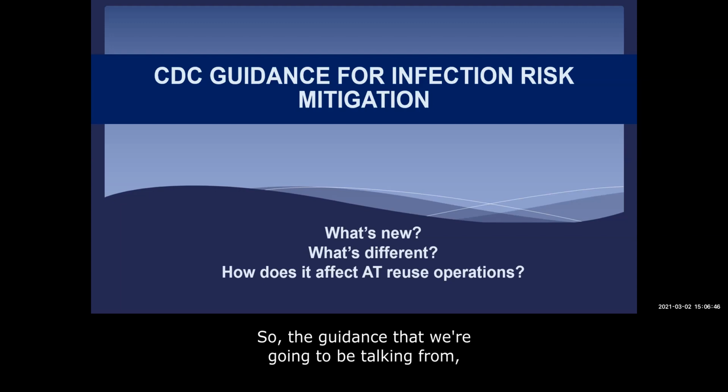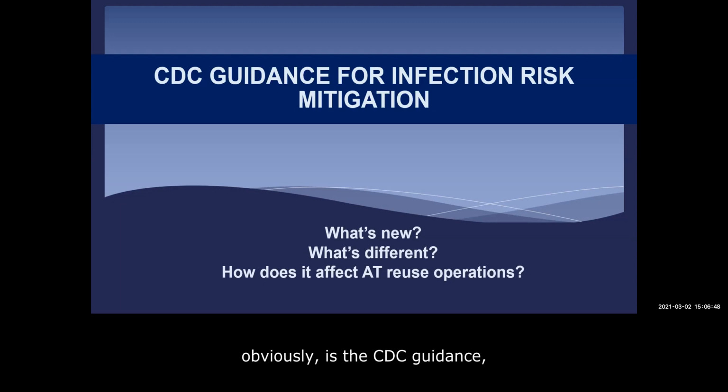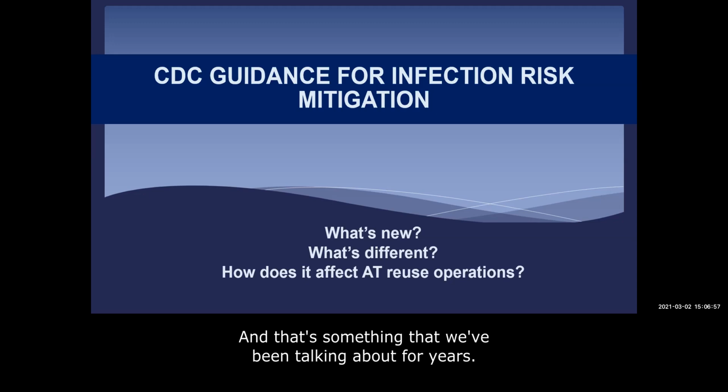So the guidance that we're going to be talking from obviously is the CDC guidance, and it is all about looking at infection risk mitigation. And that's something that we've been talking about for years, but it is evolving. And we'll move to the next slide.